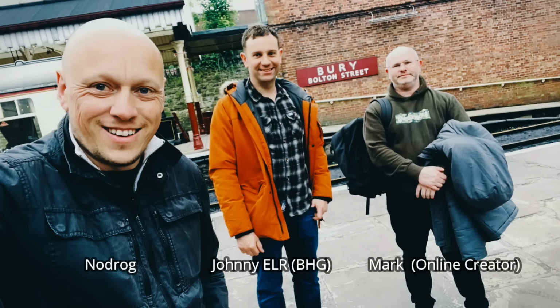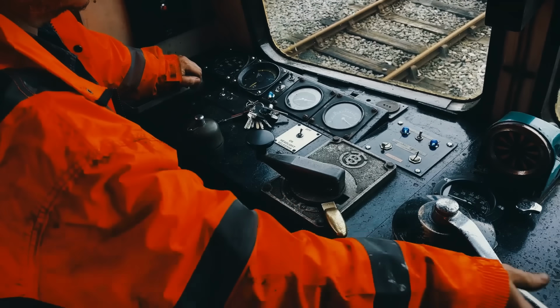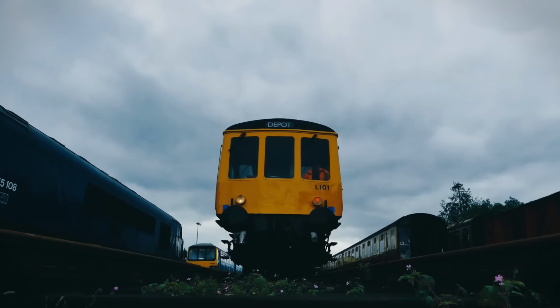Now, last week I visited the East Lancashire Railway with my best buddy from Bolton, Mark, to find out a little bit more about what goes on behind the scenes, also to help them promote the railway, not just for the services they provide, but as regards the funding that's necessary to keep the fantastic Heritage Railway going.